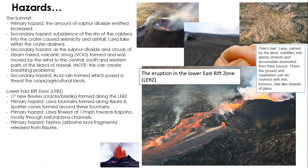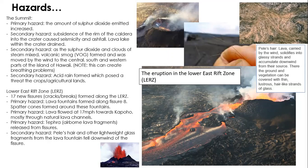Tephra was also a hazard, which is airborne lava fragments, and also Pele's hair formed on surrounding vegetation and the rooftops of buildings. Now, Pele's hair, if you look at this top right photograph, is where lava, which is carried by the wind, solidifies into glassy strands, which accumulate downwind from their source. So lava will attach itself to the rooftops of buildings or the crowns of trees and form strands. They're quite coarse, and they feel like, I guess, the tail hair on a horse. Of course, Pele's hair gets its name from the goddess of volcanoes and fire, which is Pele.